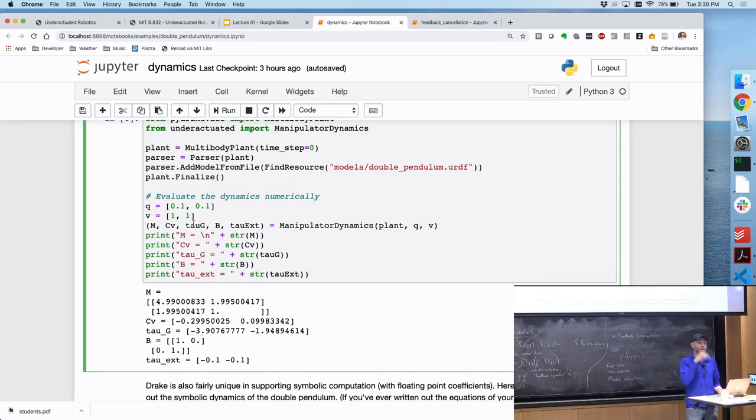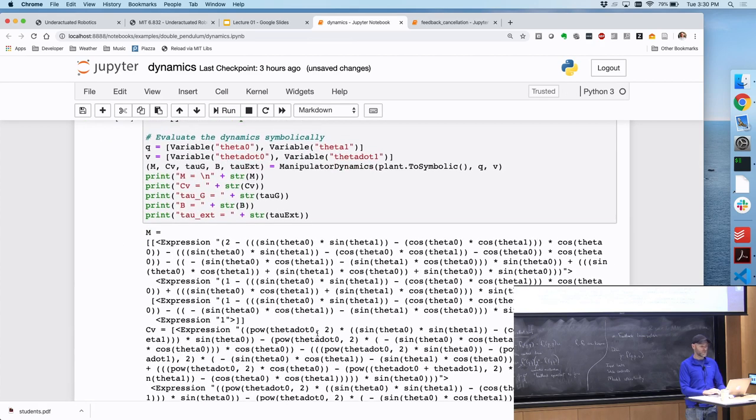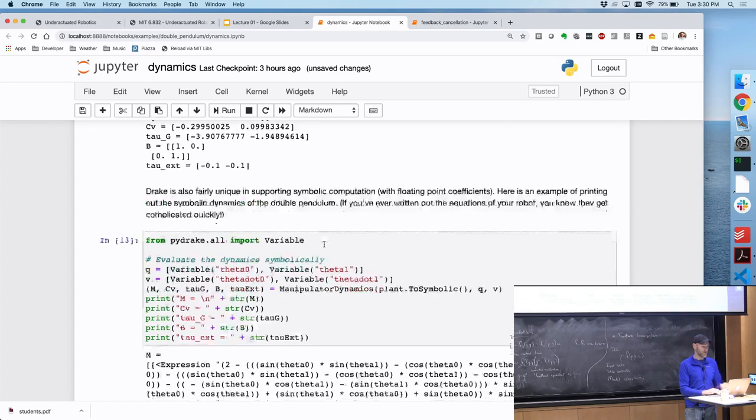Okay, so at any particular state, I can evaluate the equations of motion and get a numerical answer for what is M, what is C, what is tau G, what is B, and that's enough for me to write a feedback controller. Okay? There's also this cool thing that we can do, which is that we can also do things symbolically. So if you want to do more advanced optimization against the equations of motion, that is also available in the tools that we'll use for class, and we'll use that a bit.